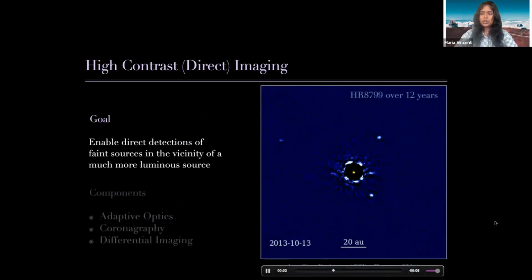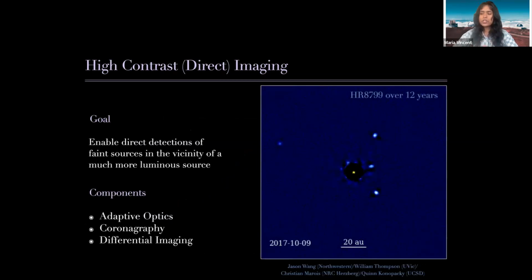And this technique is largely motivated by a confluence of instrumentation and post-processing methods, including adaptive optics, which is what I'll be talking about soon, coronagraphy, which is a method to suppress the central starlight, and differential imaging, which is a post-processing technique that deserves its own talk, but it basically helps us reduce speckles and make the planets more visible.